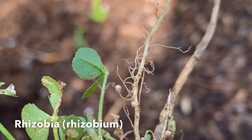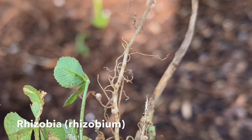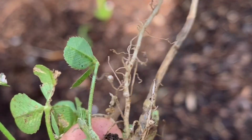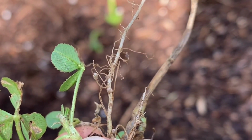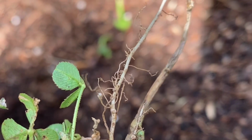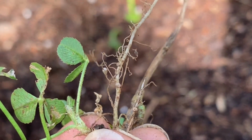What this Rhizobia bacteria does is it extracts nitrogen from the air, converts it into nitrates that the plants can use, and stores them in these root nodules that they form along the roots of the plant. Now, in order for the nitrogen to be released into the soil, you'll have to cut back the plant when it starts to flower. During that stage, the nodules will contain the most nitrogen, and that way the plants don't use the nitrogen stored in the nodules to reproduce or flower.